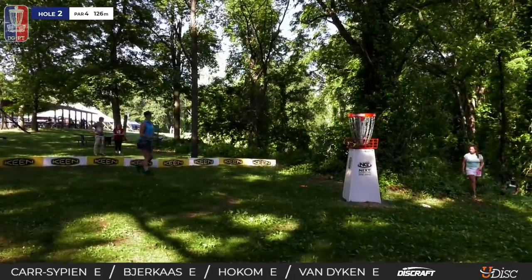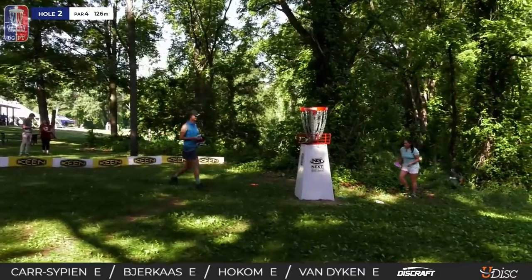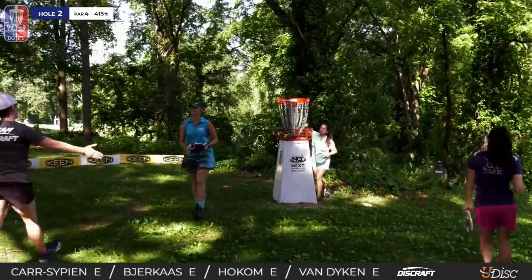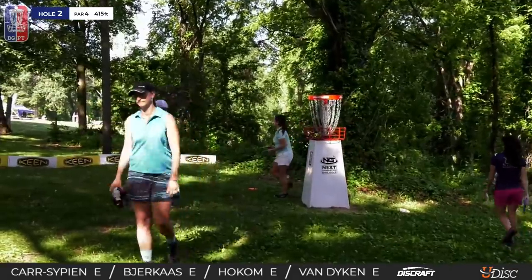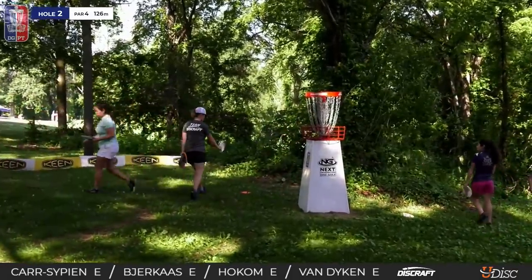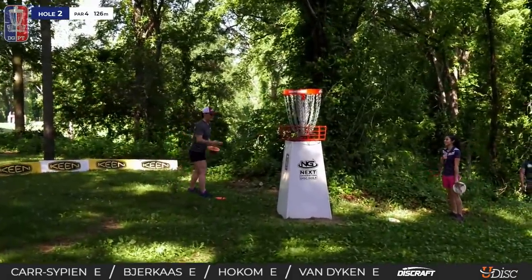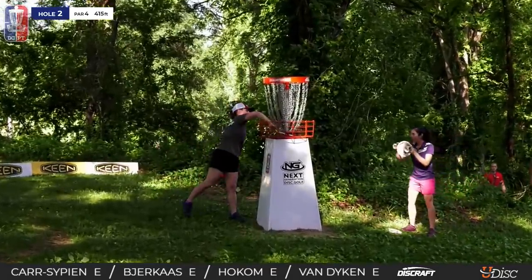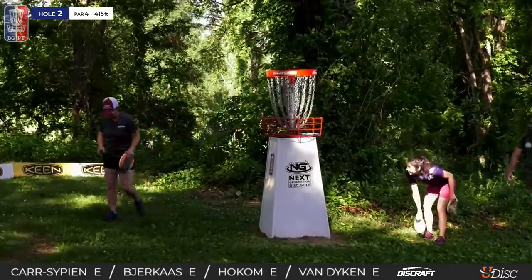Good putt. That's a good start for Sarah. Taking par on the first hole, you're not going to see a lot of twos. And then for her to get right on track, that's almost a perfect start. Just tapping in. Few pars.